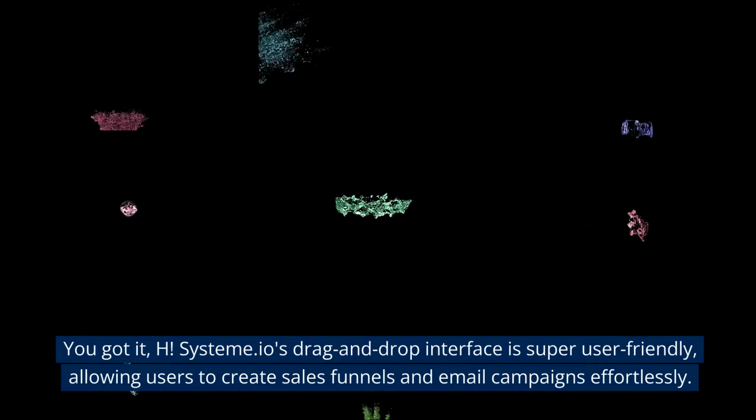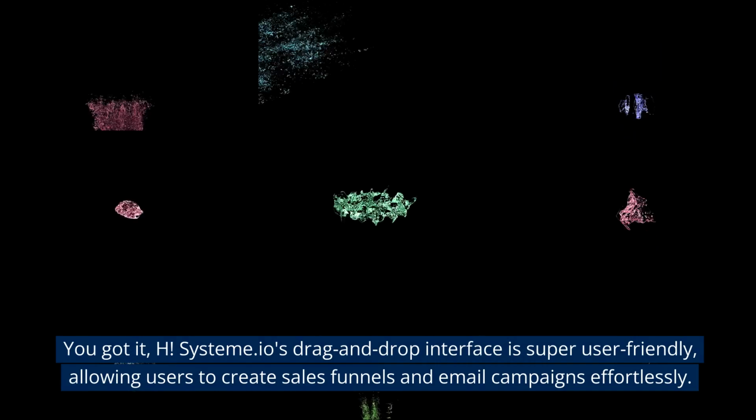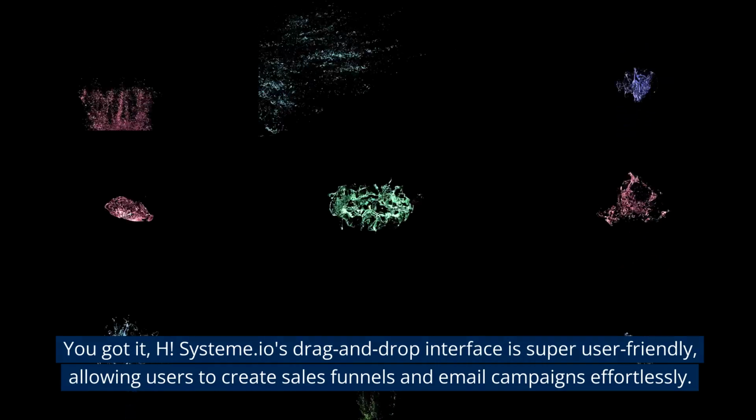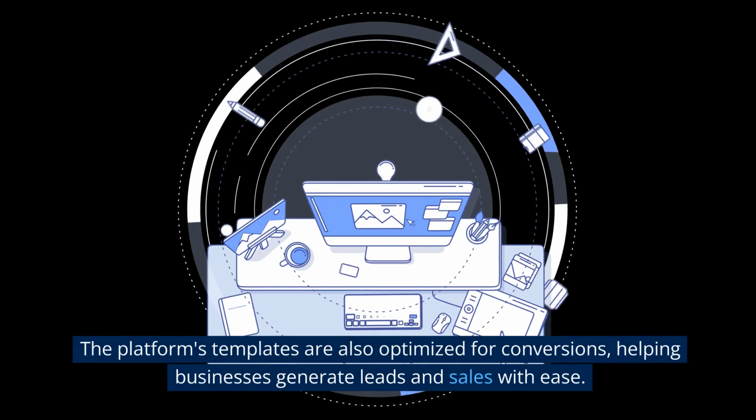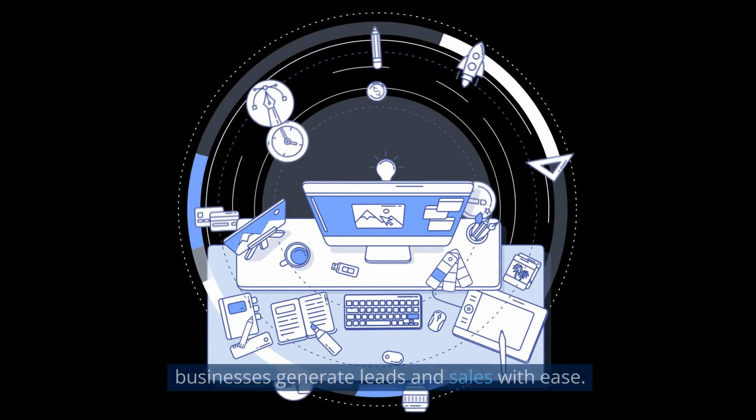Systeme.io's drag-and-drop interface is super user-friendly, allowing users to create sales funnels and email campaigns effortlessly. The platform's templates are also optimized for conversions, helping businesses generate leads and sales with ease.